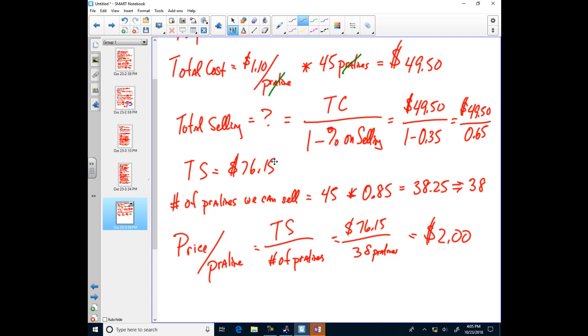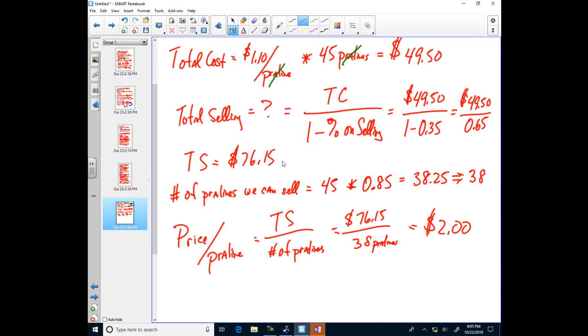Hope they're pretty good pralines, because the next one's the same thing, but it's markup on cost. Just go back there and find the right formula. All right. Thank you very much. Okay, no problem.